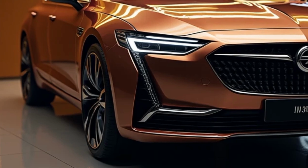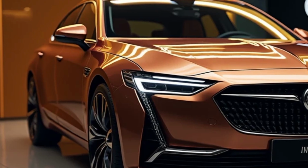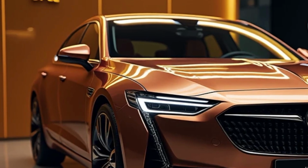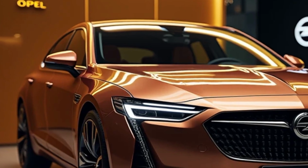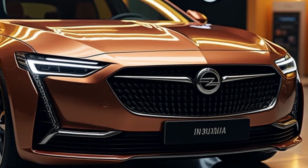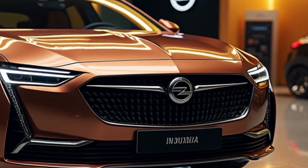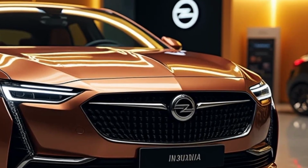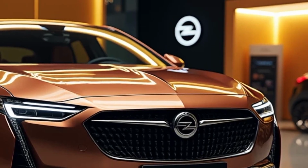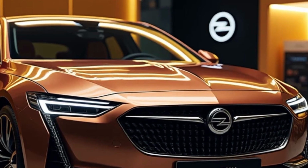One of the standout features of the 2025 Insignia is the new head-up display, which projects key driving information onto the windshield, allowing the driver to stay focused on the road. Additionally, Opel has upgraded its IntelliLux LED technology, which now adapts even more intelligently to traffic conditions, ensuring better nighttime visibility without dazzling other drivers.